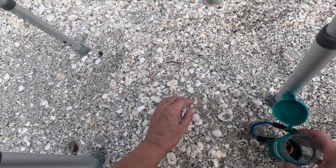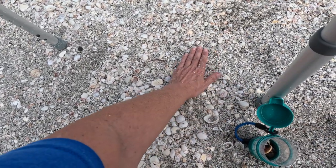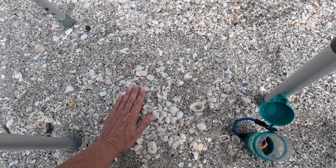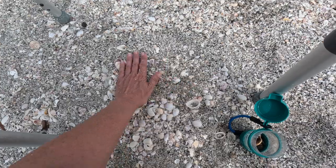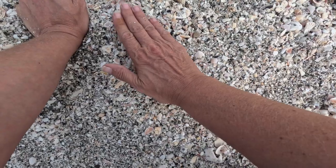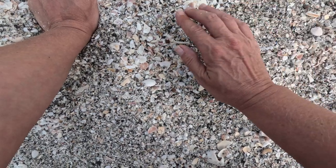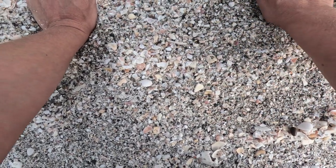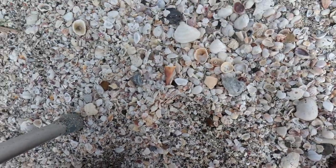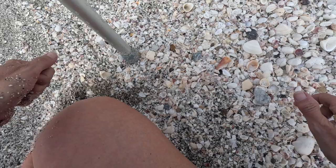And again, I'm not even digging yet. Literally moving my hand just across. Move the shell pieces. I think at some point I might want to pick up a paleontology class just so I better know what some of these pieces that I find are.